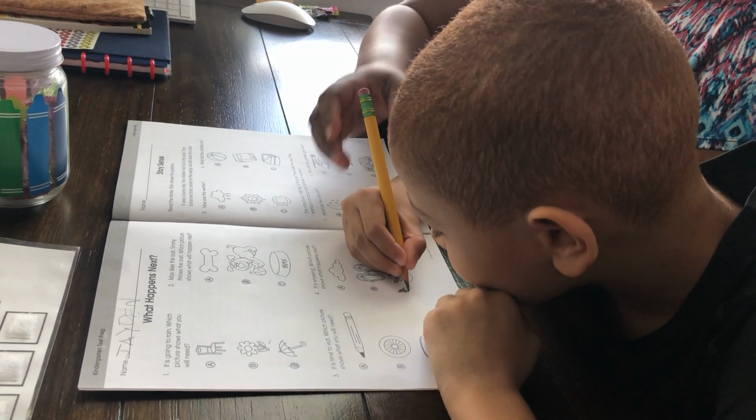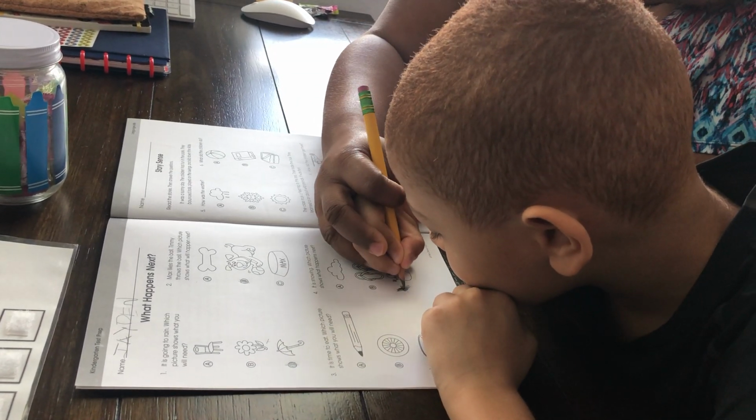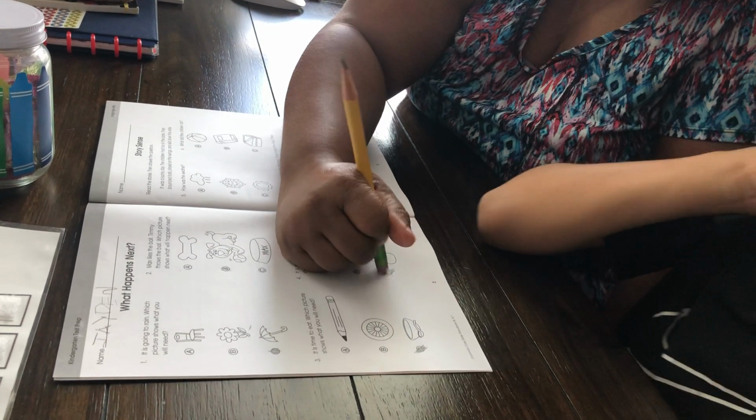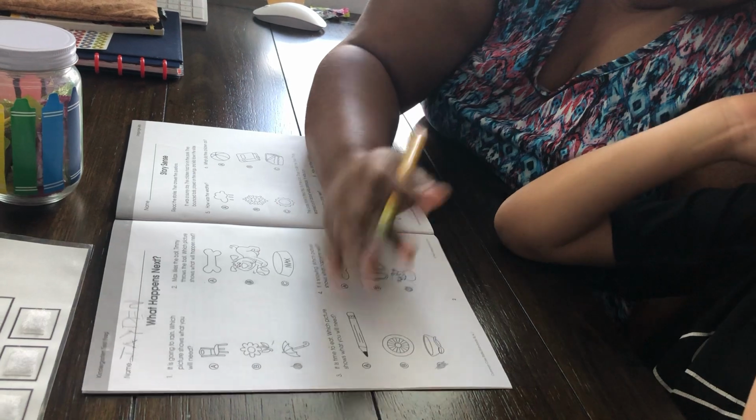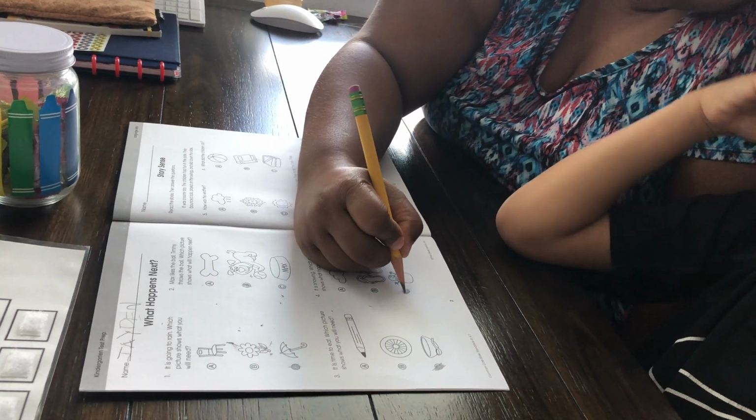Snowman. Okay. Try to stay inside the circle. Inside. That's enough. Mm-hmm. Inside the circle. Yep. Look, like this. You see, mommy? Like that.